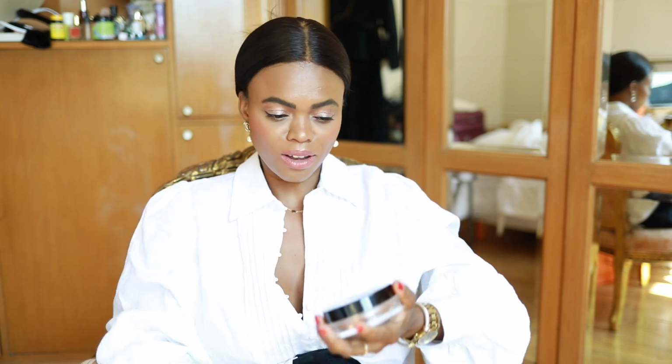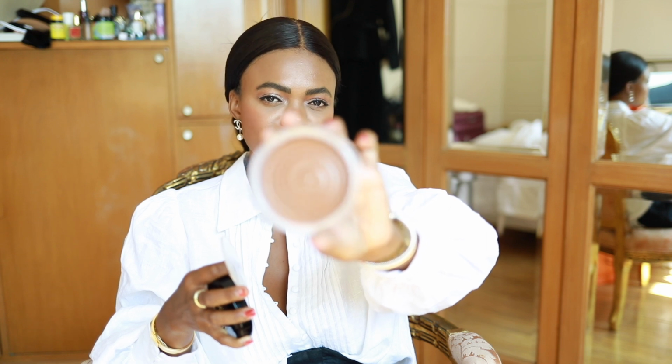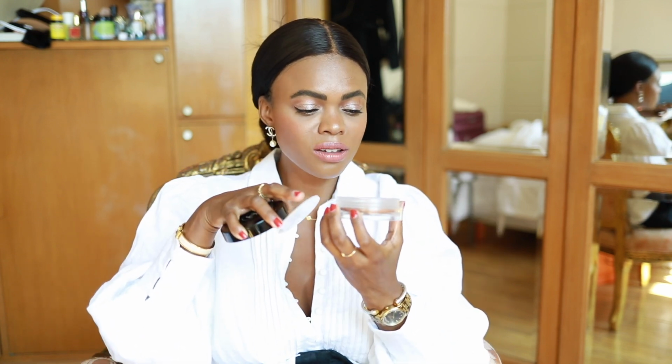Honestly, I'll just buy this just for the packaging. You know, we're all suckers for that kind of packaging, and it's just so beautiful. And you have the CC on top as well, and this looks so buttery, so nice and so creamy. I cannot wait to use this.